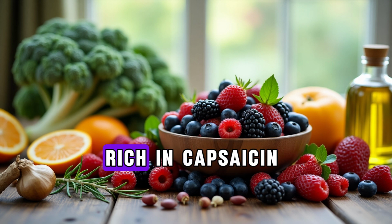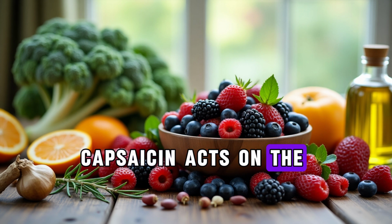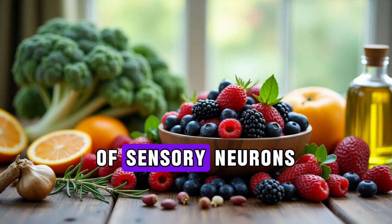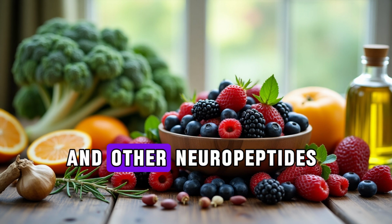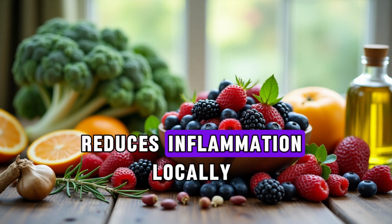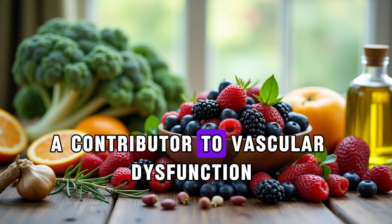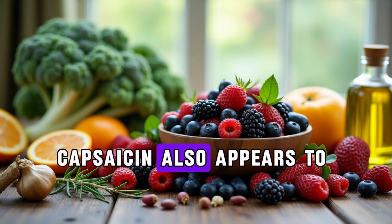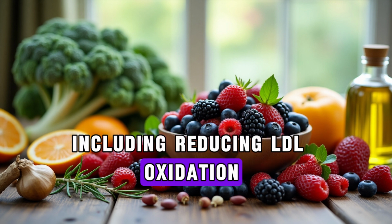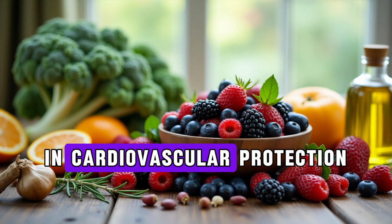Paprika and chili powder, rich in capsaicin, also exhibit strong anti-inflammatory actions. Capsaicin acts on the transient receptor potential vanilloid-1, TRPV1, receptor, leading to the desensitization of sensory neurons that release substance P and other neuropeptides involved in pain and inflammation. This mechanism not only reduces inflammation locally, but may have systemic effects on neurogenic inflammation, a contributor to vascular dysfunction. Capsaicin also appears to reduce platelet aggregation and improve blood lipid profiles, including reducing LDL oxidation and enhancing HDL function. These actions further support its role in cardiovascular protection.